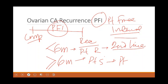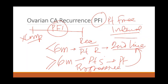And if on chemo somebody progresses, then that is called a progressive disease. Then we have to reassess and maybe change to the second line before completion of chemotherapy. That's a different issue I just discussed. So these are the questions that I could collect and manage.